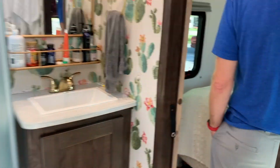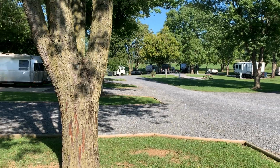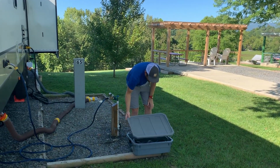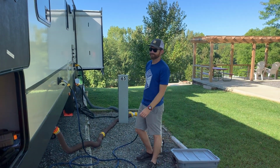I love our house though, our RV house. It just is all so effective and cute. Hi, Dad. This is a really nice RV park. Really nice sites. But it doesn't mean you still don't have to do this job, huh, Dad?